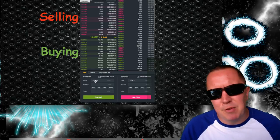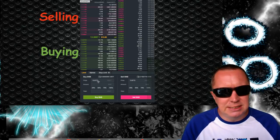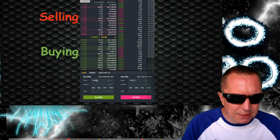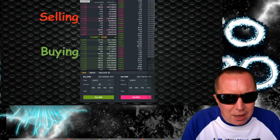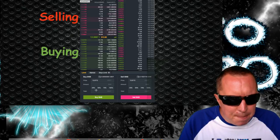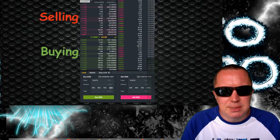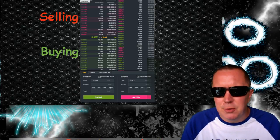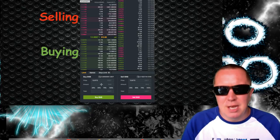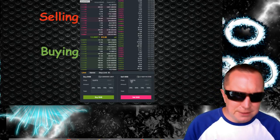Now that will automatically come up with the current price, but obviously if you leave this window open for 5 minutes and the price changes, this price bit here is not going to change, and you're going to have to enter that manually. Now I'm going to enter my price, what I want to buy at, the amount I want to buy, and then click buy BNB. The section here, 25%, 50%, 75%, 100%, means I could use 100% of my USDT, or I could use 25% of my total holdings, or I could just enter manually how much USDT I want to use. Exactly the same for selling.